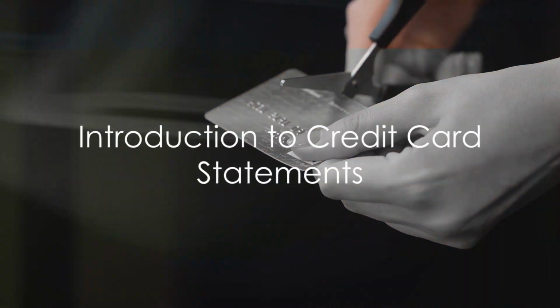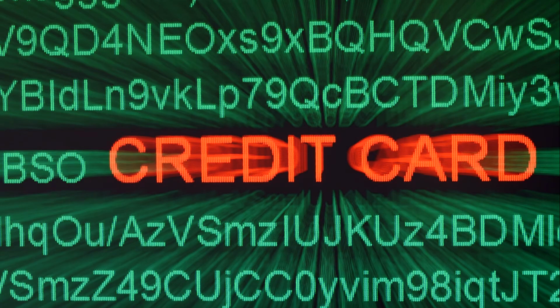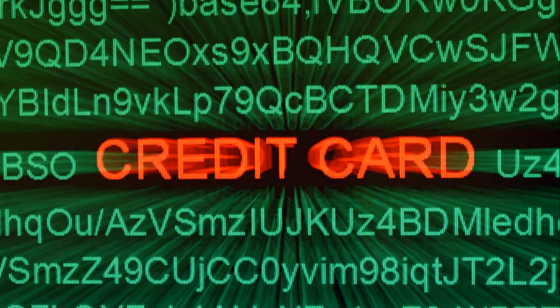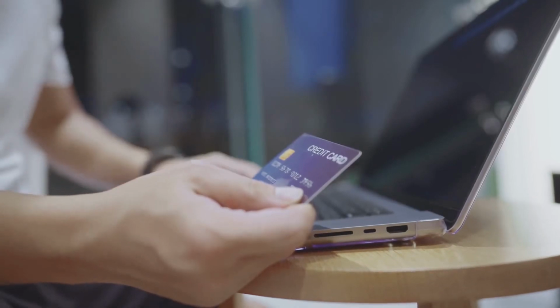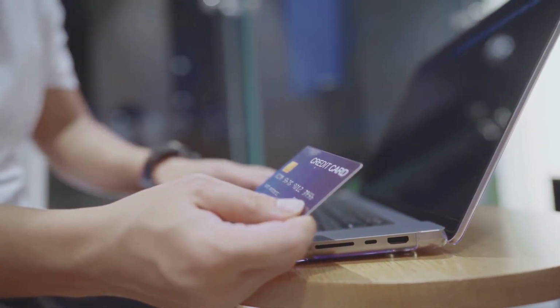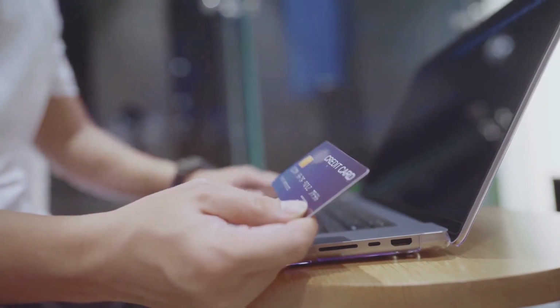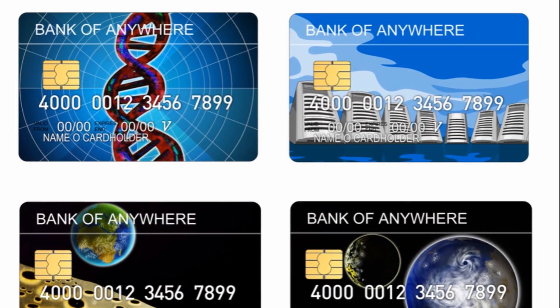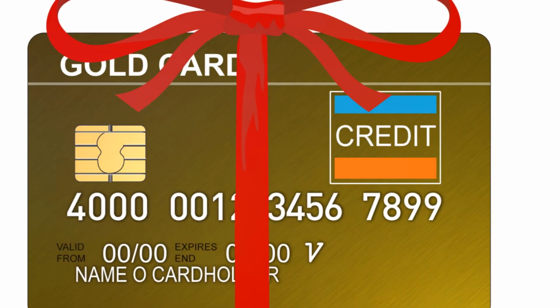Ever wondered what all those charges on your credit card statement mean? Let's pull back the curtain on this financial document that lands in your inbox or mailbox every month. It's more than just a bill, it's a roadmap to understanding your spending habits, your credit card's features, and potential pitfalls. By comprehending your credit card statement, you can manage your finances more effectively and sidestep unexpected costs. So, are you ready to decode your credit card statement?